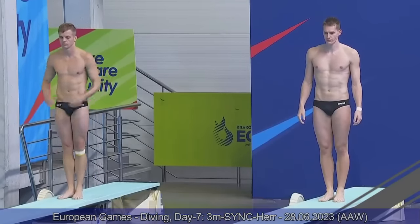Now Team Ukraine, the hardest dive of their list and also of the competition, but other teams will perform it. 3.8 degree of difficulty for a forward 4.5 somersault tuck. Very good. Very good. This is going to score high. They get very good entries.